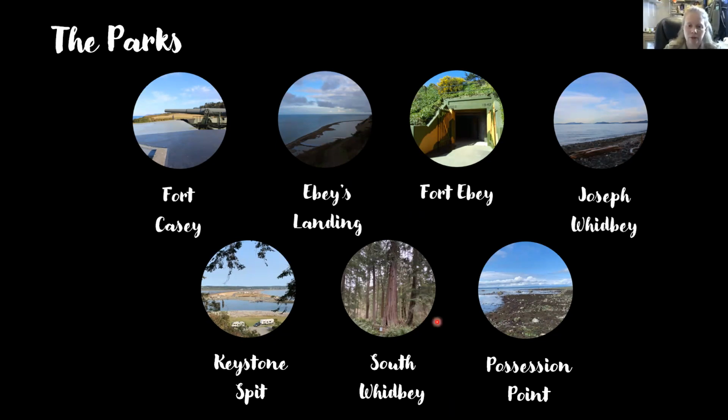And then South Whidbey, all about the old growth forests down there. If any of you were around in the 70s, you probably know about Save the Trees and how half that park got saved because of the power of the people. So another great hiking opportunity and opportunity just to be at peace in the forest.